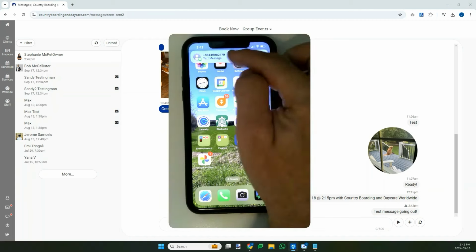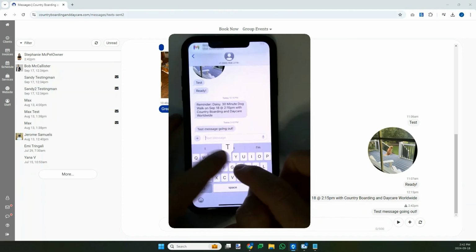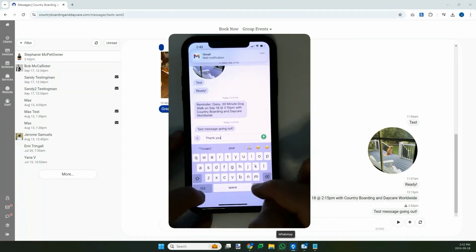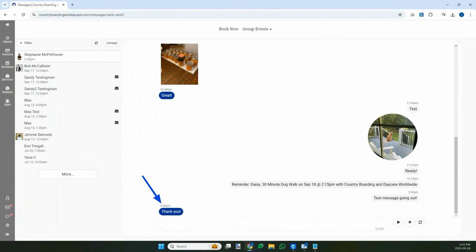There it is. Test message going out. Now, she would respond potentially with whatever's important to her. And here it is coming back. You can also send various attachments, pictures, videos, whatever's important to you.